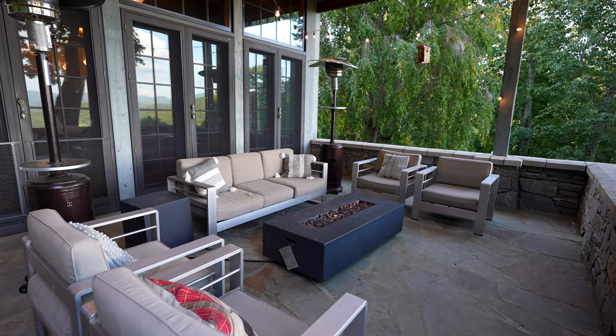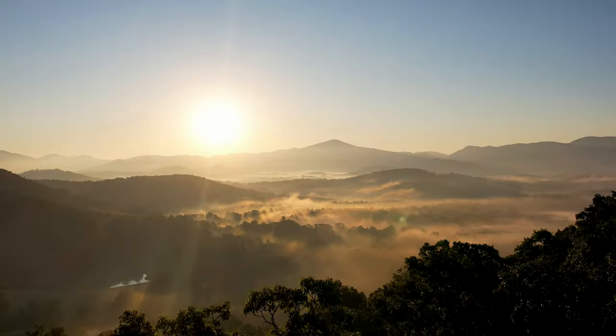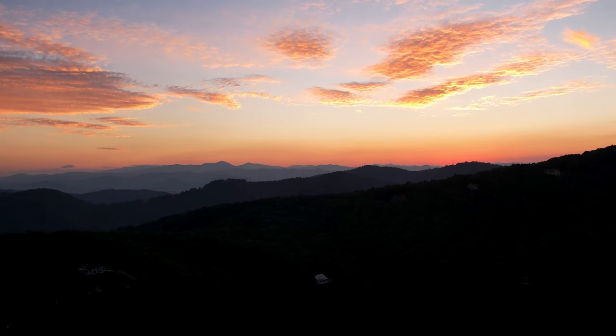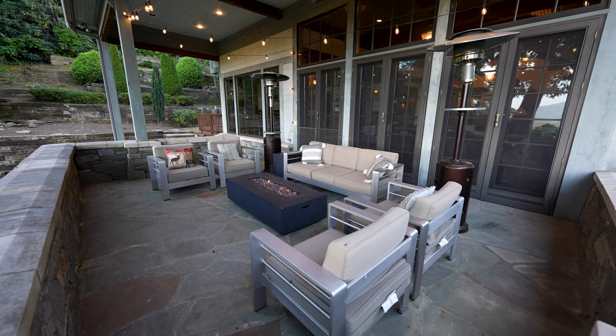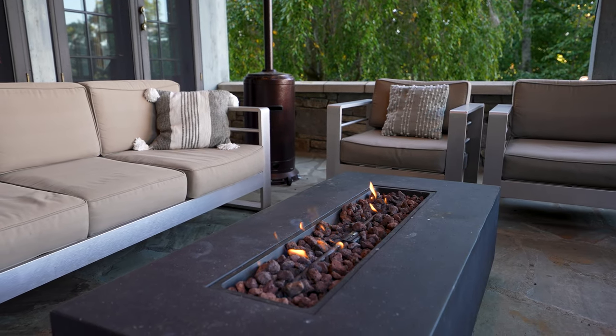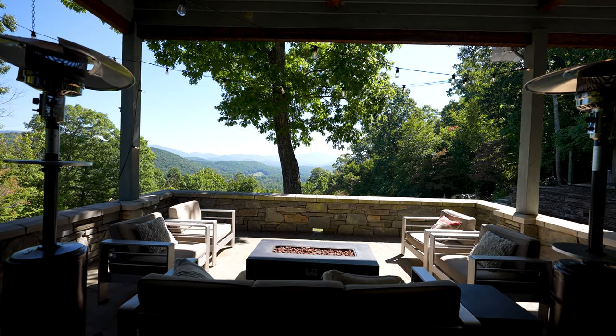Out here on the stone porch, this is the main place to take in the beautiful mountain view. And let me tell you, the sunrises and the sunsets here are absolutely incredible. You've got some seating areas with a gas fire pit in the middle and some heaters off to the side, so you can enjoy this both in the summer and the winter.